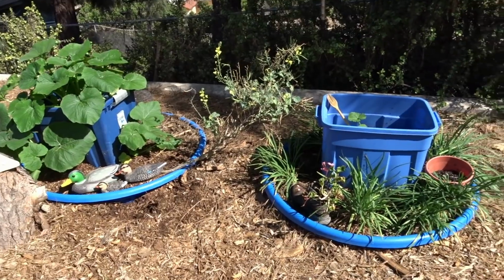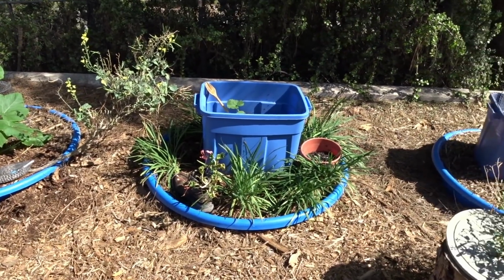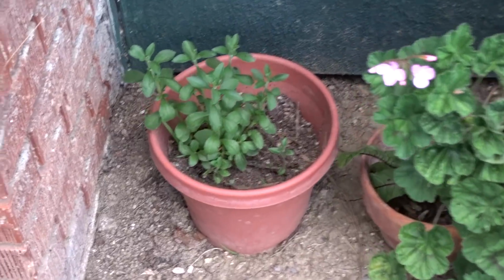I definitely, oh, there's some more stevia. See, I thought this stevia down here died, but it didn't. And then there was even some red vein sorrel. So, nope, it didn't die.